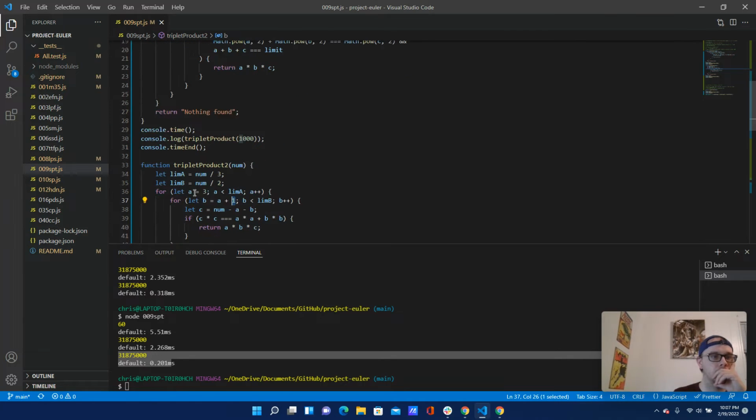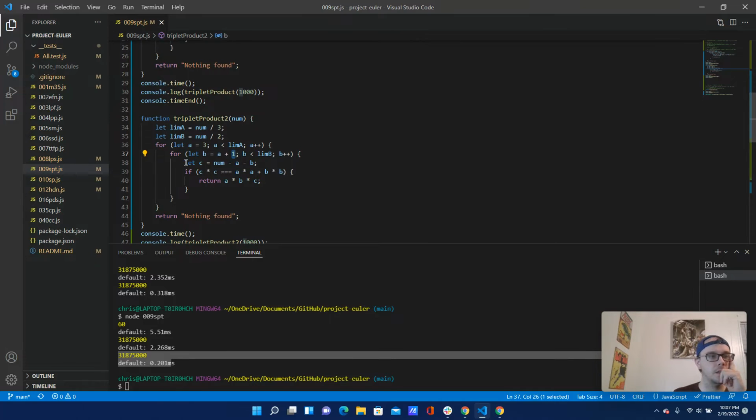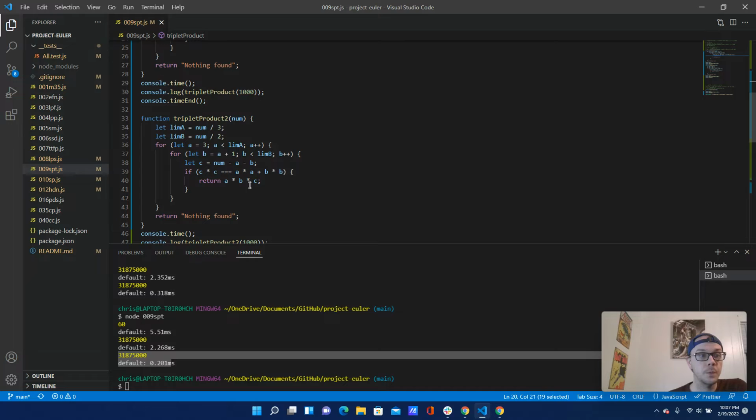A equals 3, B equals A plus 1, and then instead of a loop for C, we say C equals the limit, I've named it here num, minus A minus B. So what does that mean? Well, we know that we don't need to actually check for this now too, because we know we've just designated it to equal that. So we only need to check to see if C squared is equal to A squared plus B squared.